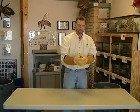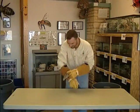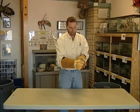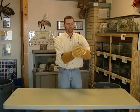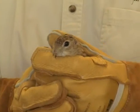This is the medium-sized ground squirrel that's found in the state of Texas. And as you can see, they're wild little boogers. You can see why I'm wearing these gloves as he's gnawing on my hand here. They only reach a length of about 8 to 9 inches with the tail. These guys are found primarily north of San Angelo, north of the Concho Valley, throughout the panhandle of Texas, all the way up to near the Dakotas.